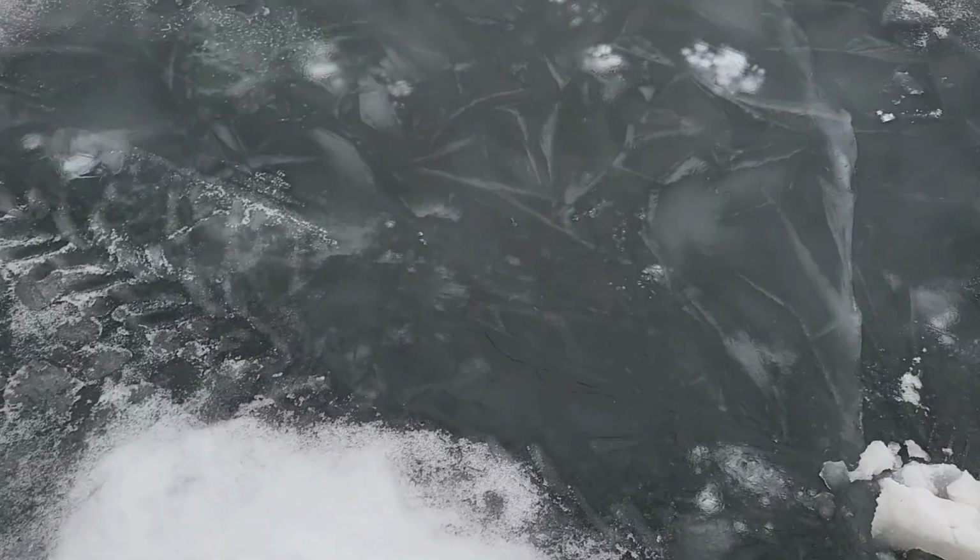The only good thing about it is if your auger breaks or whatever, the holes aren't frozen up, so you just kick it open and fish away. So that's the positive side, but just be careful. Watch out for those, because you can get hurt. A foot can go in. Watch where you're walking.